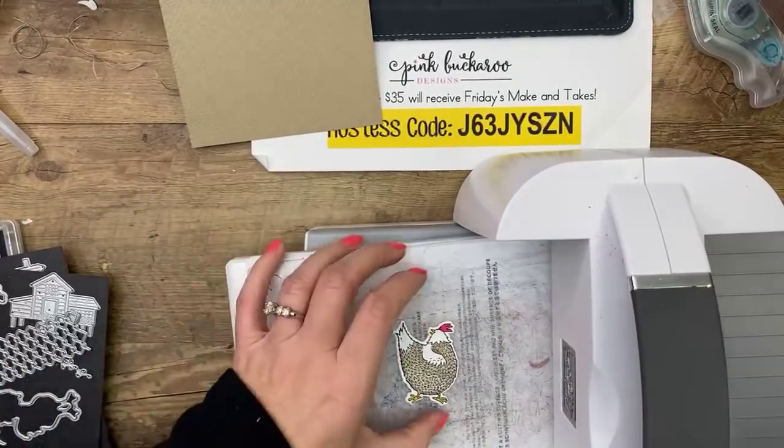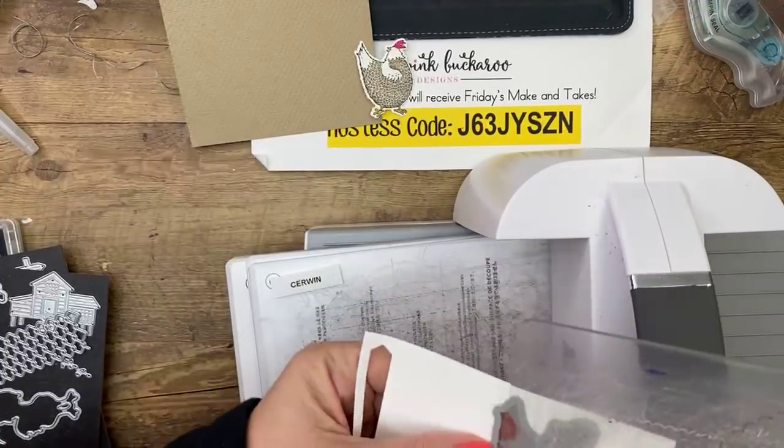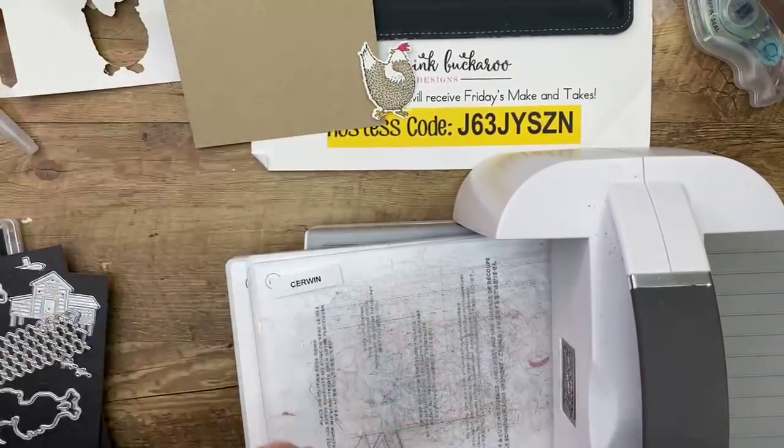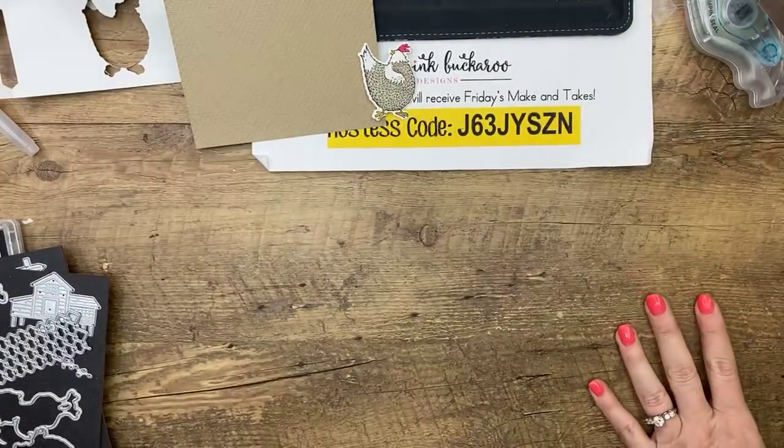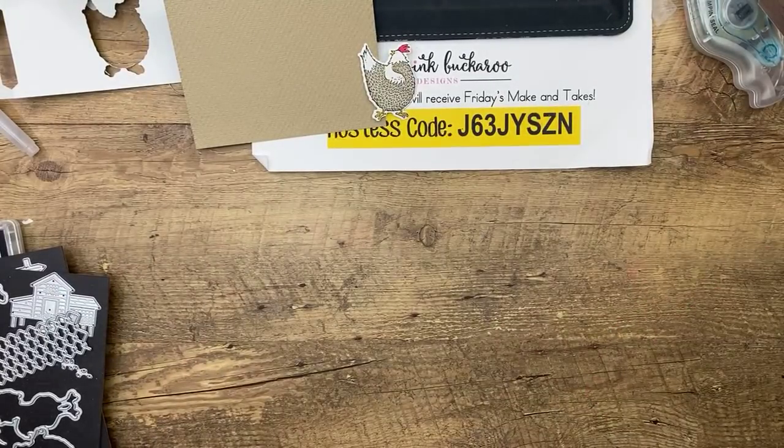There we go. Oh, that was good. Perfect. All right, now I'm gonna still need this paper. I'm gonna save that. Put my die back so I don't lose it. And let's start putting this card together.